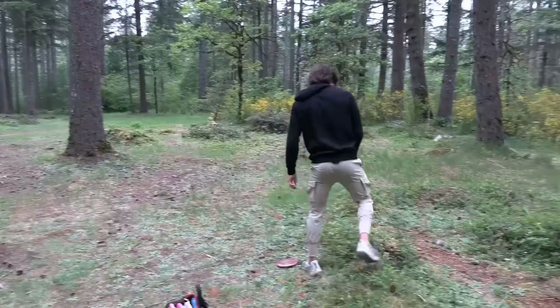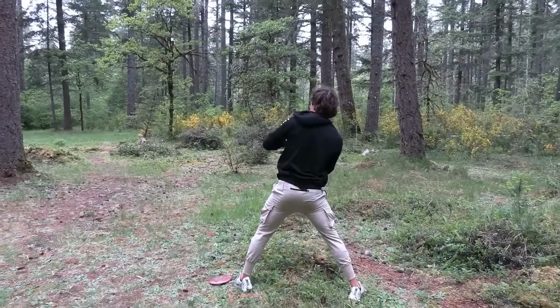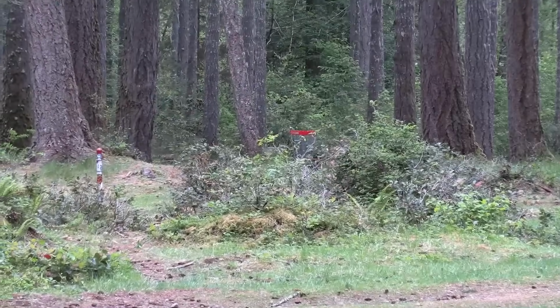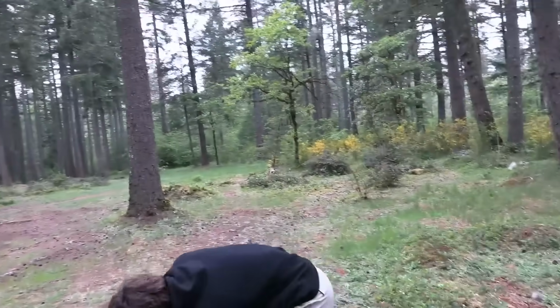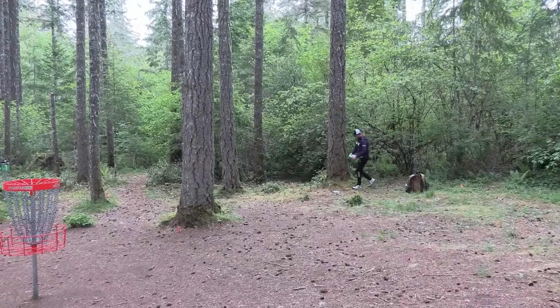Well, I don't even know what line to take on this shot now either. We're gonna go up the right side and hopefully get lucky. Fair enough. Well, that's PR. That's nice. Good one. I think the wide forehand hyzer could work too. Soft ringer. Yeah, I was thinking about that too. It's hard to know though with those trees and stuff. A chance to catch back up one stroke with this putt.